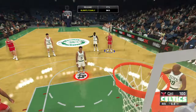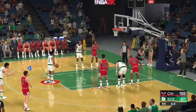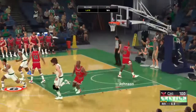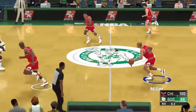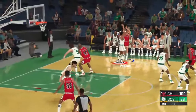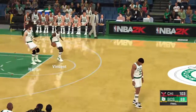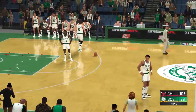And he makes the first. So Johnson hits 2 of them. Here's Miller. Right wing. The 3. And again, it's the Bulls from deep. And so Chicago takes this one, and by a big margin. A solid win on the road for them.